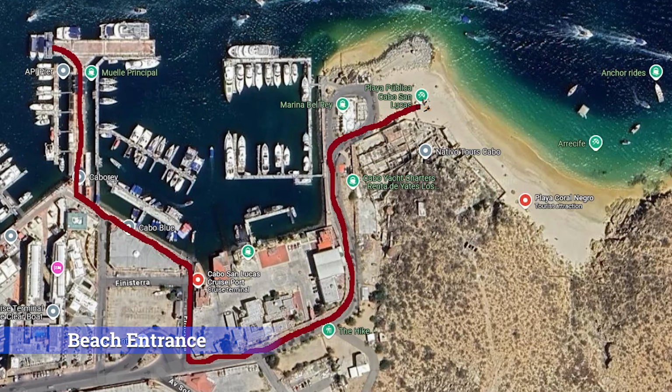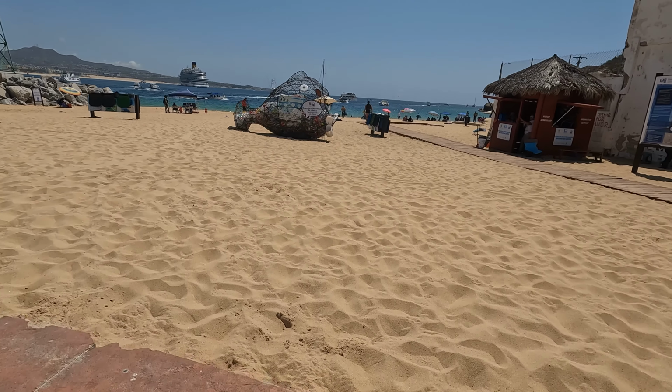The question is, did we feel safe walking over to the beach? And the answer is absolutely yes. There are a lot of people on the walkway going back and forth, and when we rounded the corner to get to that beach entrance, there's a Mexican military guard watching the entrance and the beach. So I also felt very safe all day long on the beach.